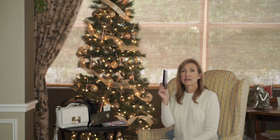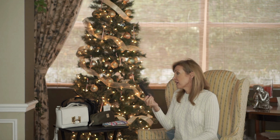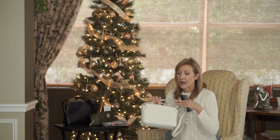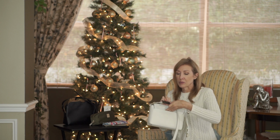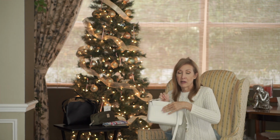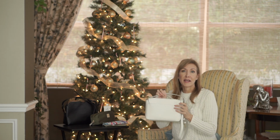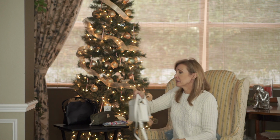I have a hair comb, and I purposely purchased this flat comb because it goes into the pockets that a lot of handbags have these days. It slides right in along with where you put your cell phone, and it's right handy so that it doesn't take up a lot of room like a little brush might.